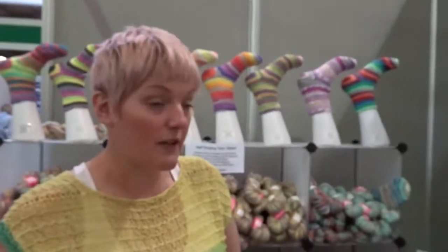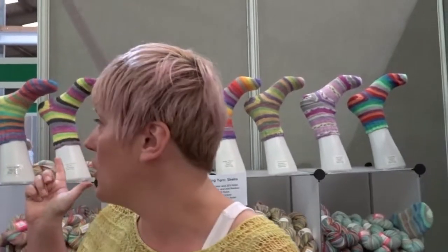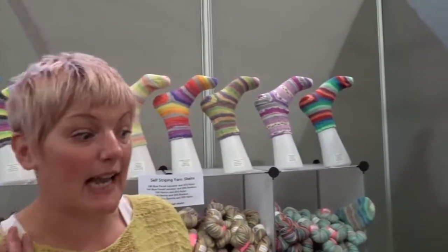And you can go and have your skein wound up very kindly by the WI or the York and Bridge Guild of spinners and weavers. It's really cool, winding skeins. Oh, I can't see anything.